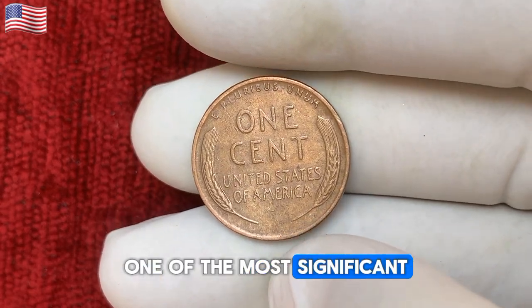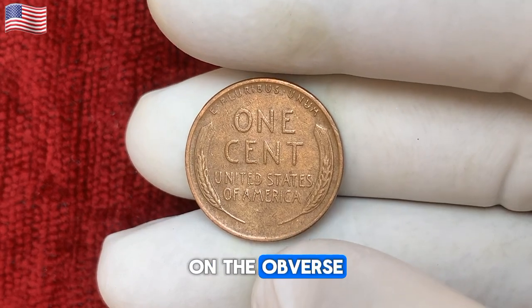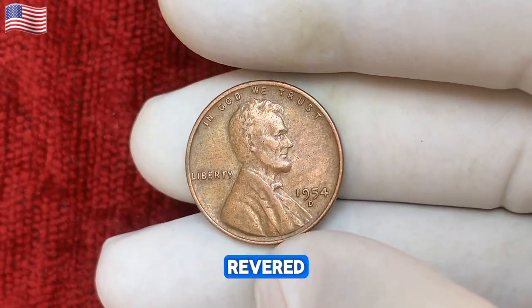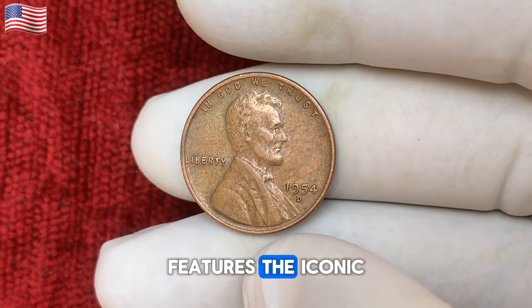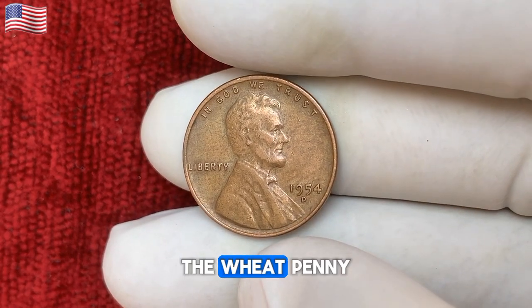One of the most significant aspects of this coin is its design. On the obverse, you'll find the familiar portrait of President Abraham Lincoln, one of the most revered figures in American history. The reverse side features the iconic wheat stalks, which gave the coin its nickname, the wheat penny.